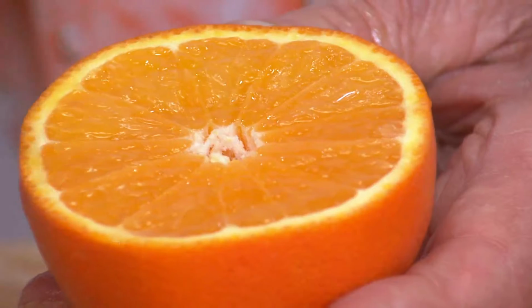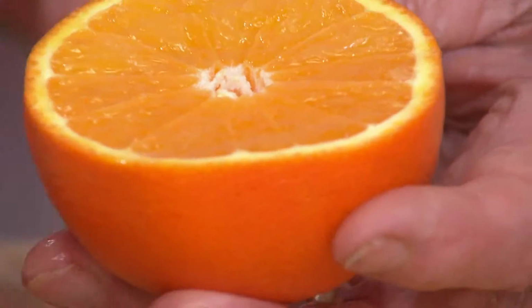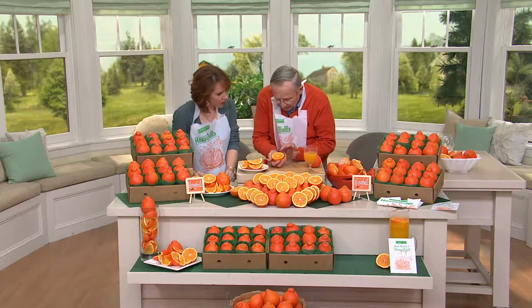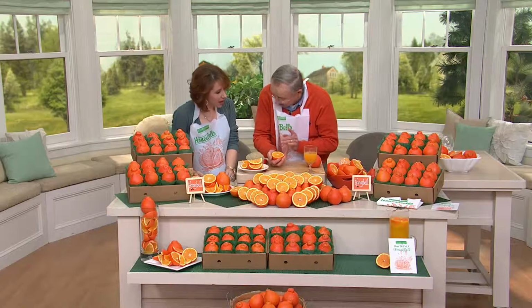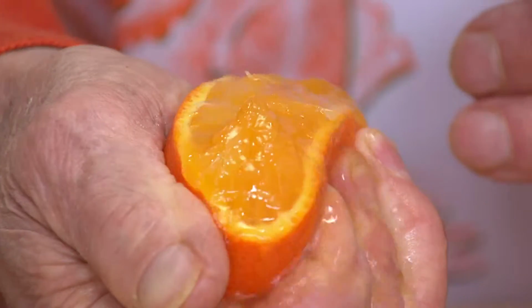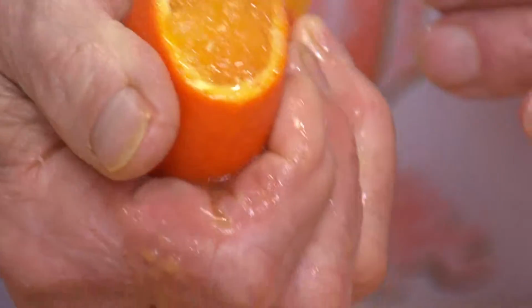Right. But it's not. And one of the things that makes HoneyBells so special is that you described it perfectly. The little sacs are very thin and delicate. Gossamer, you said. Gossamer, yes. And they want to release that juice, and they do with just a little pressure. You know, like that.